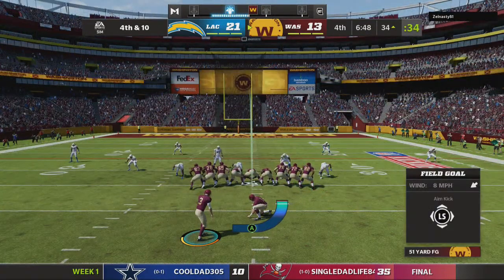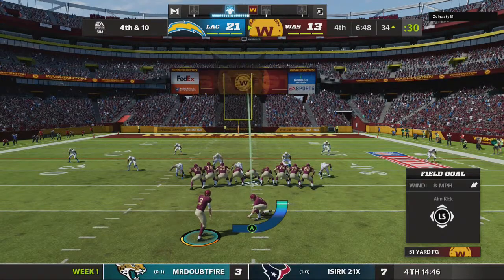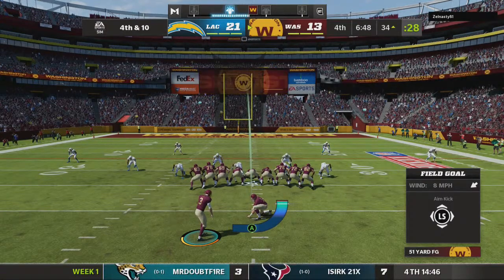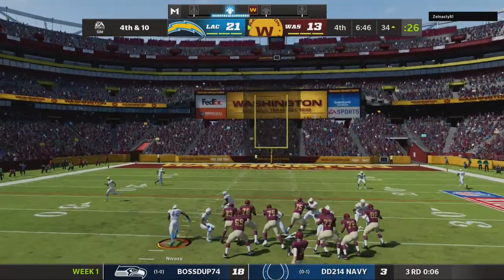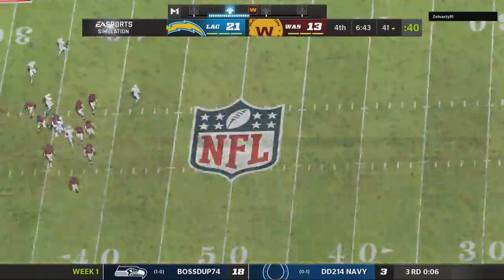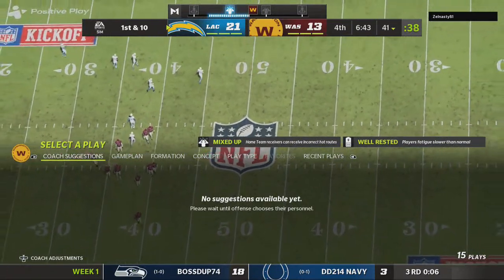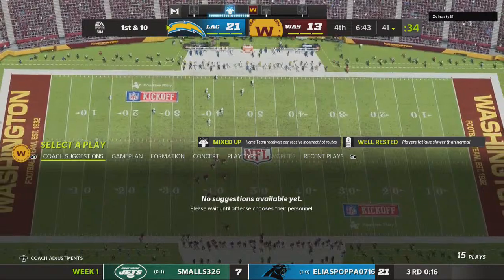Dustin Hopkins on for the field goal. A 51-yard attempt. And he's going to miss this one. That is no good. Well outside the left upright. And this score will stay right where it is. So an empty possession there.